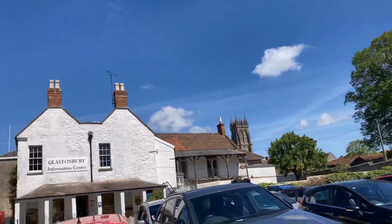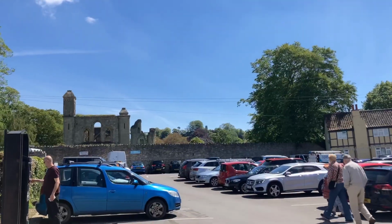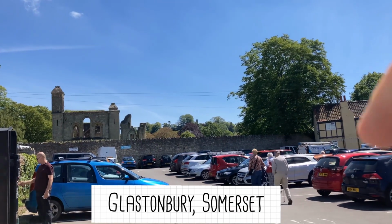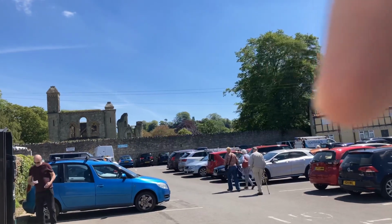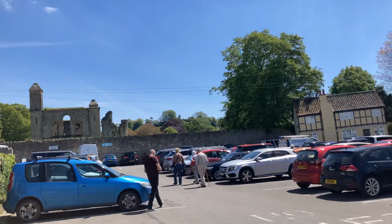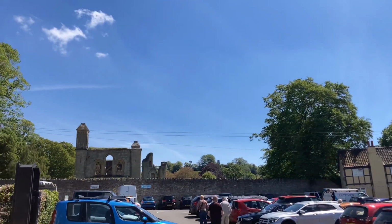Sunny day. And where are we? Glastonbury. I don't know if you can see, but in the distance there, I'm trying to put my finger in front of the camera, there it is. That is the Tor, Glastonbury Tor. I don't think we're going up it or anywhere near it today.